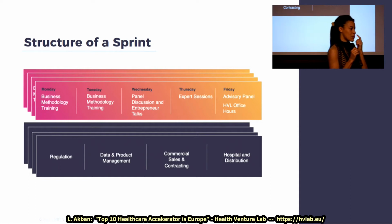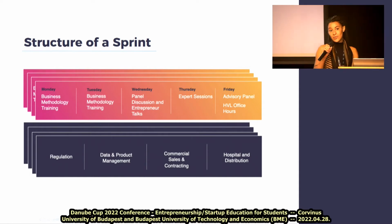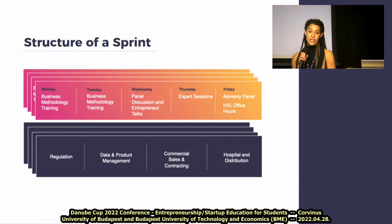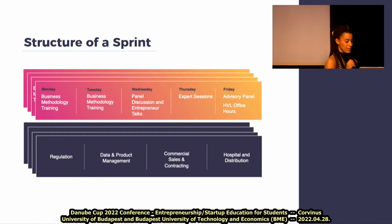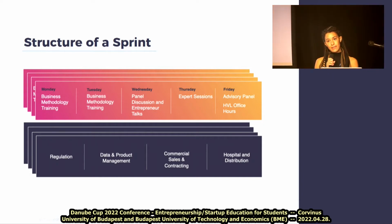So if they put all their work into the accelerator, there's nothing left to work on, so they cannot achieve any progress. That's why we had to decrease the overall duration of the program, and we made it into 4 hours of very intensive workshops and trainings. So on Monday and Tuesday, we covered the business methodology training.